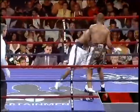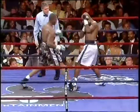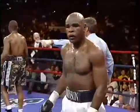Final seconds of the second round. Dawson spins him around and then fires a barrage. And back comes Johnson, and then Dawson answers it.